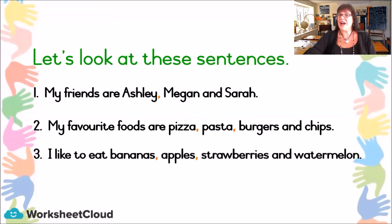Number three, I like to eat bananas, apples, strawberries, and watermelon. So we've got a list of four fruits: bananas, comma, apples, comma, strawberries. Is there a comma there? No, because the word "and" is there. So it's strawberries and watermelon.